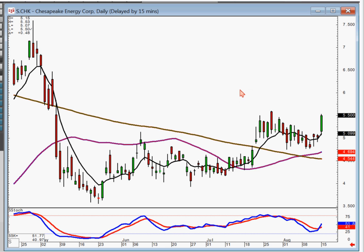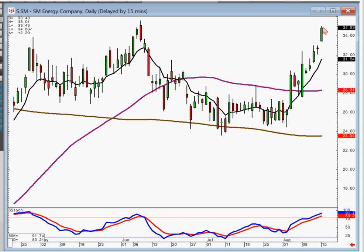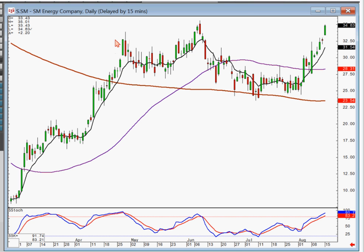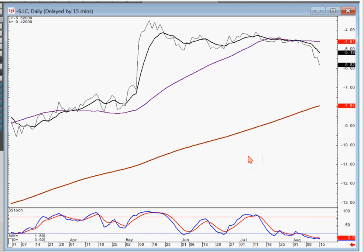And some of the more of the, let's see, is it SM? Notice your doji sandwich gap up, getting up close to this level. They break out through here. You had this move. You could have that same magnitude move on the next move from here.